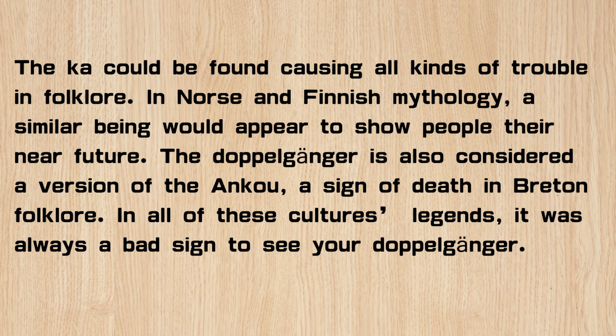In Norse and Finnish mythology, a similar being would appear to show people their near future. The doppelganger is also considered a version of the anku, a sign of death in Breton folklore. In all of these cultures' legends, it was always a bad sign to see your doppelganger.